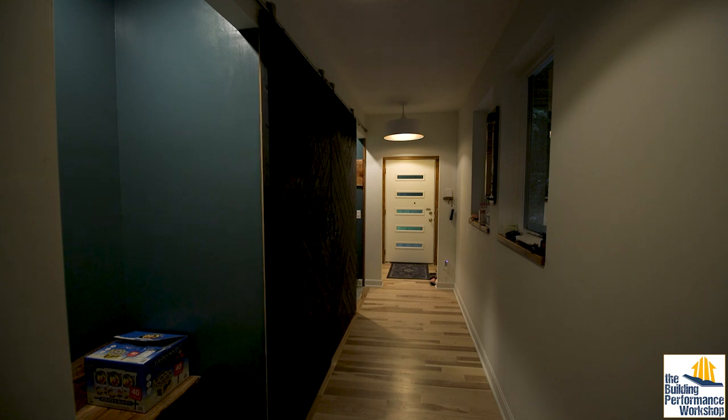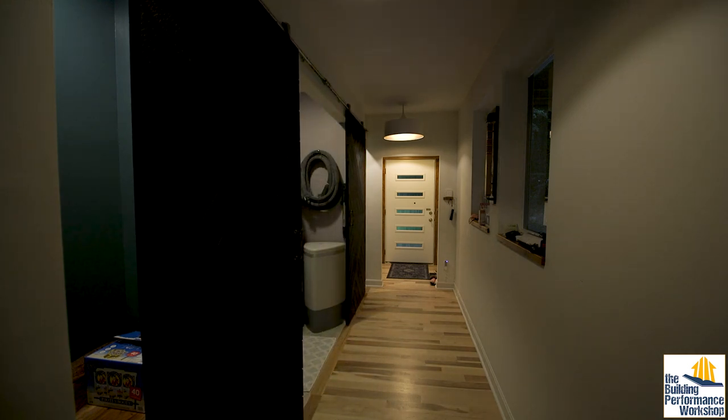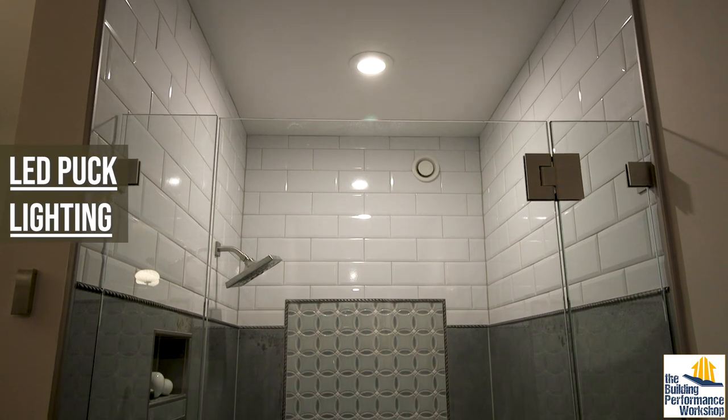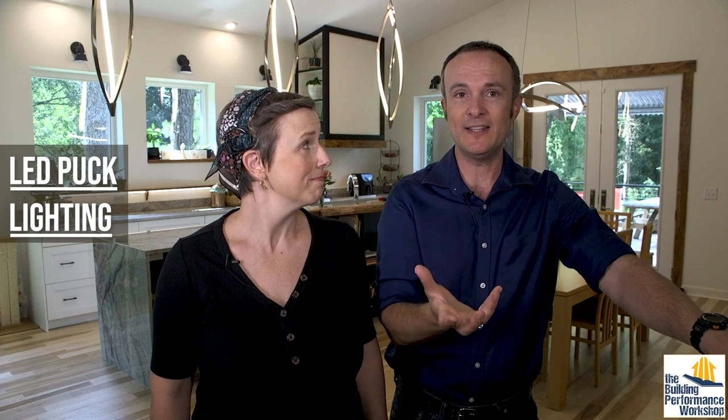And we didn't use recessed cans in this house. Recessed cans are very bad for air tightness and insulation. What you have nowadays is LED puck lights, which look like recessed cans. They're very, very small. They have a very low profile, and they just basically plug right into the junction box.